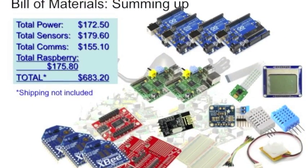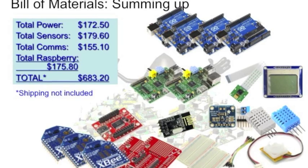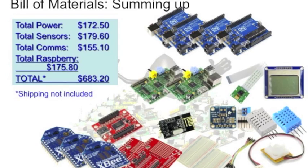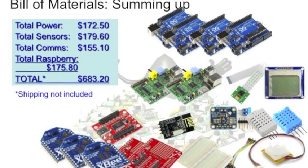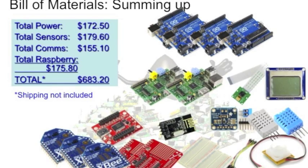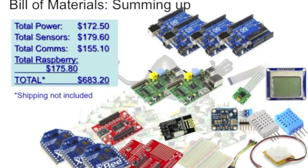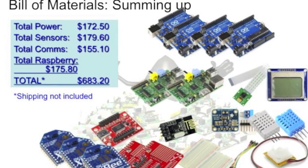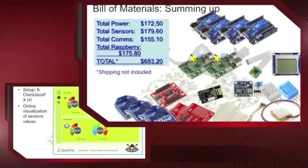So total bill of materials, we spent under $700, and at times we actually repurposed some parts, so we probably spent a few bucks less than that. But it's certainly nothing that's prohibitive to really go crazy with and have a really nice system to work through the details on, all the way start to finish. And again, with extras and with two different ways of doing things factored in, we're still under $700.